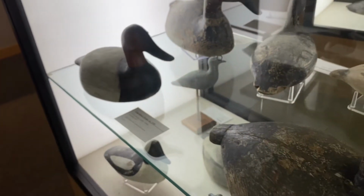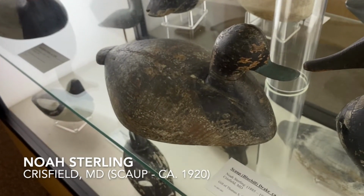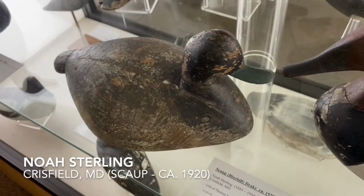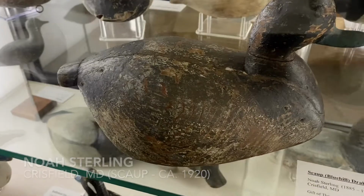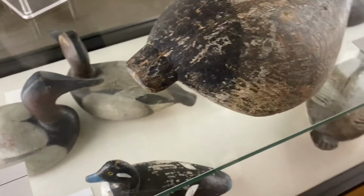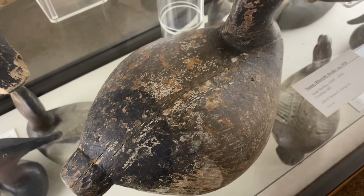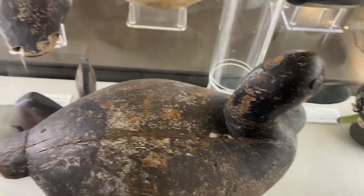And the Noah Sterling right alongside of it, bluebill there, epitomizes the Crisfield style. Narrow chest, real wide hips to ride the water, and stern heavy like that. So it makes the bird float very well. And that's kind of like a Crisfield battery bird too. The size of it is just phenomenal. It's huge. And you'll still find them roaming around.